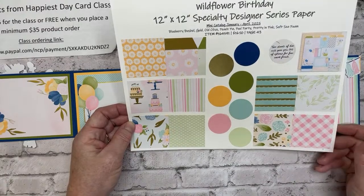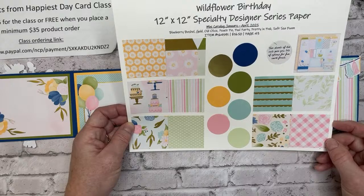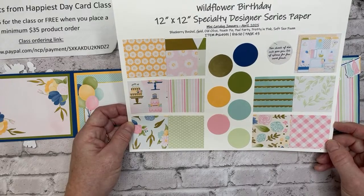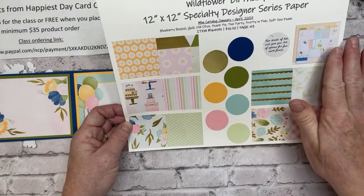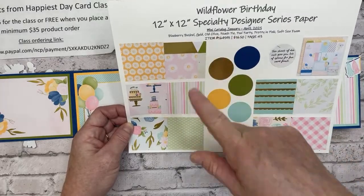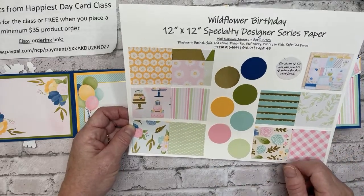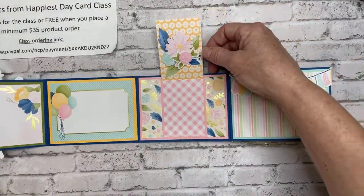The Stampin' Up! colors that coordinate are Blueberry Bushel, Gold, Old Olive, Peach Pie, Pool Party, Pretty in Pink, and Soft Seafoam, and of course white. You get lots and lots of die cuts and tags, which is really nice. You can find it in the mini catalog on page 43 if you want to take a look at it. But let's move on here.